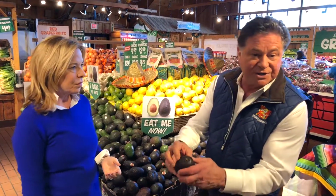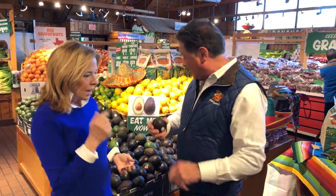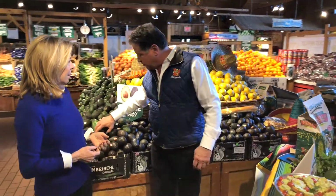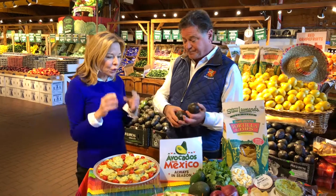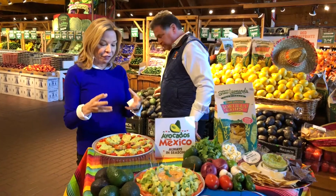It feels like an orange. It's so soft to the touch. You can start making guacamole with that. And by the way, these are Mexican avocados right now, which are the best ones you can buy. Very creamy. They're from the Pacific Ocean in Mexico, just south of Baja, California. Well, you really can tell the texture's perfect, the freshness.